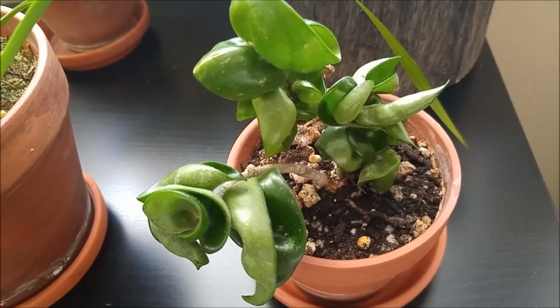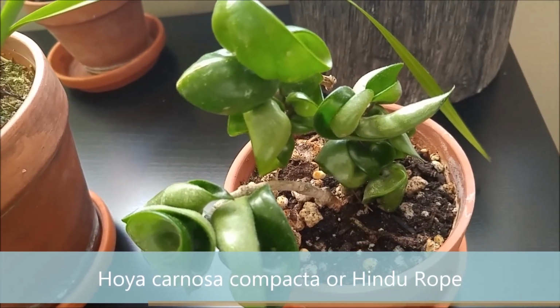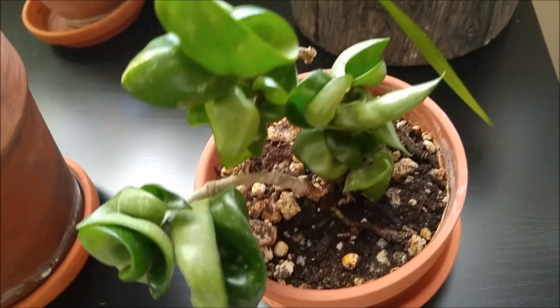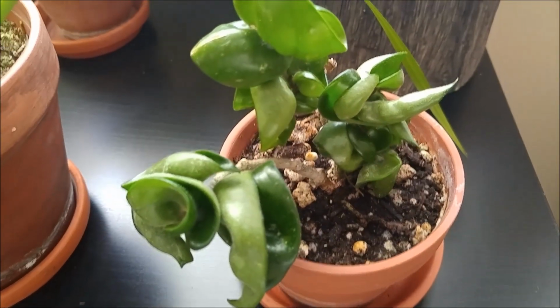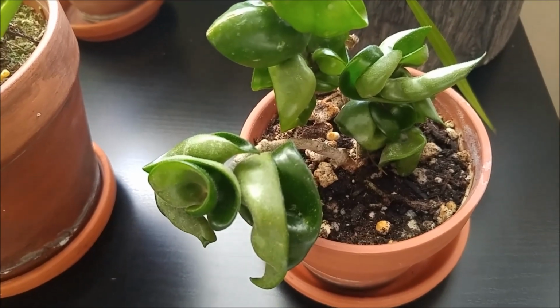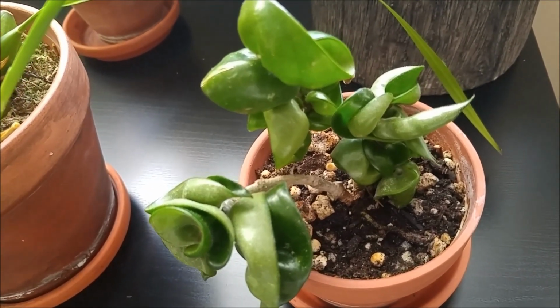Beside is yet another carnosa, compacta, or Hindu rope. This is a cutting that I received from Lucy the cat, and it's growing. I can see because this is a new leaf growing. It's doing great. I know that it's very slow growing, but I can see that it is growing. So that's a cutting of Hoya compacta Hindu rope.